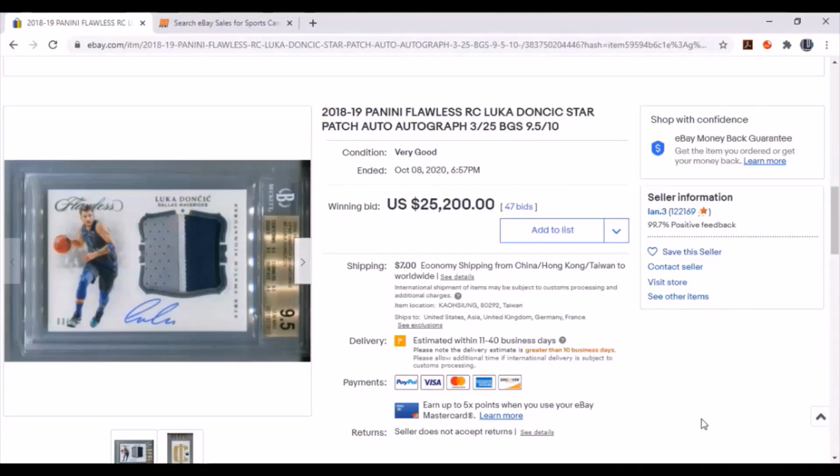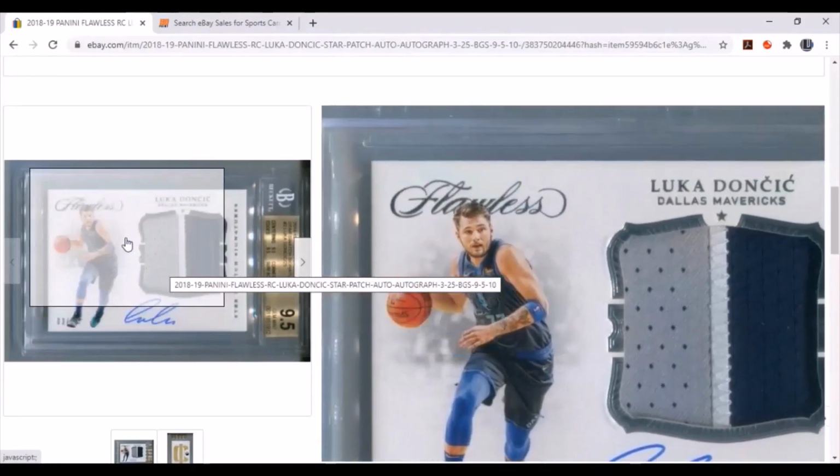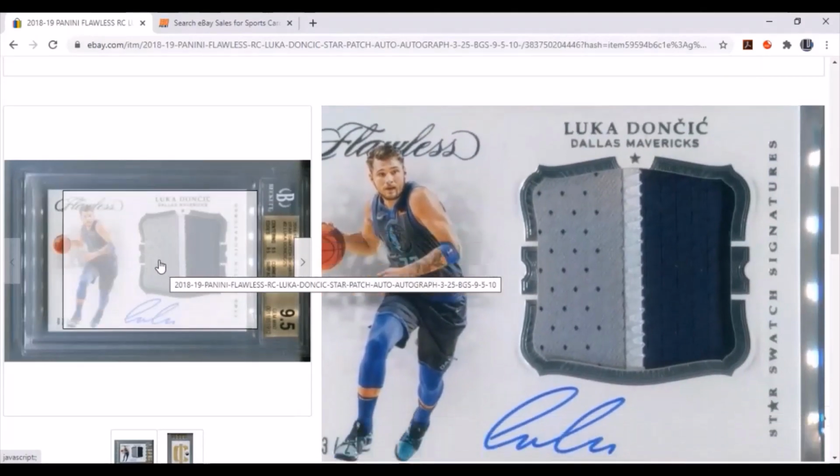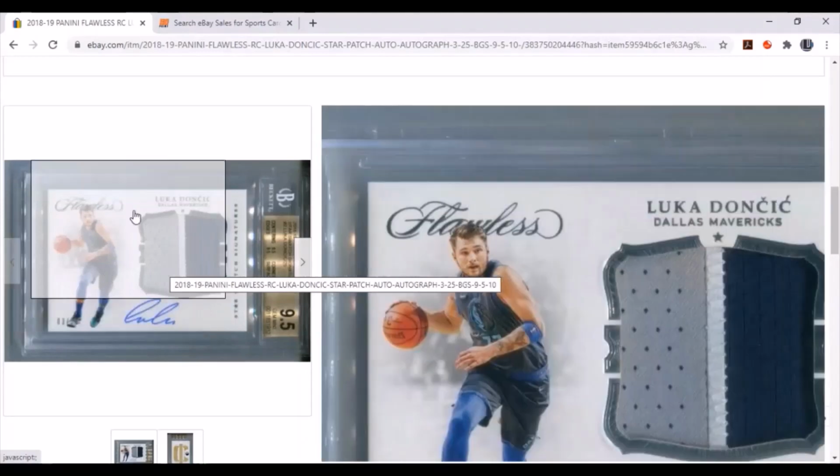Congratulations to the winner of this card. I know who actually won this card, and a true gem, 9.5, no more. He was able to cross it over to a PSA 10 stamped beautiful card, and now I would guess this card is probably 2x what he paid for just a little bit over a month ago. So fantastic pickup. Number 9 is Luka's Flawless Star Swatch Signatures. Beautiful card, a card that I would love to have in my PC one day.